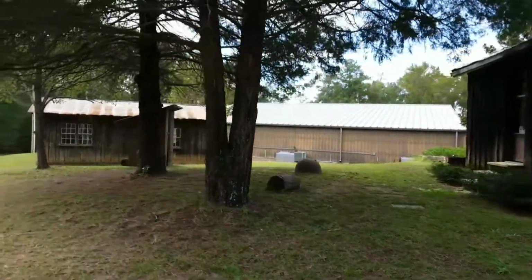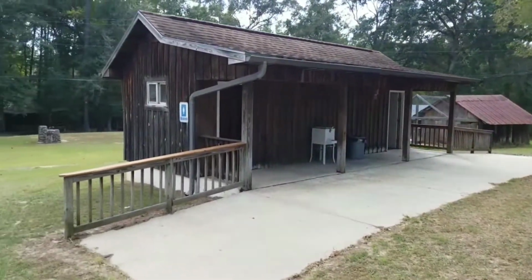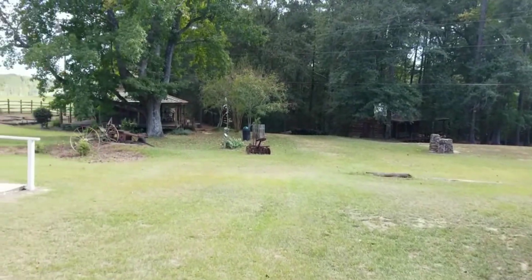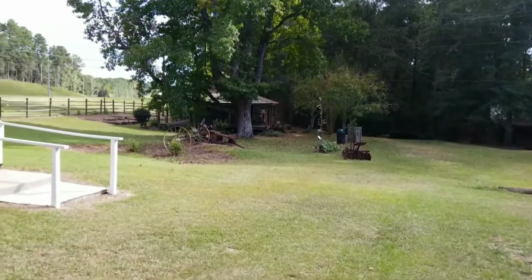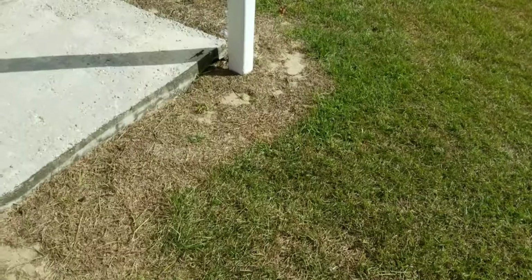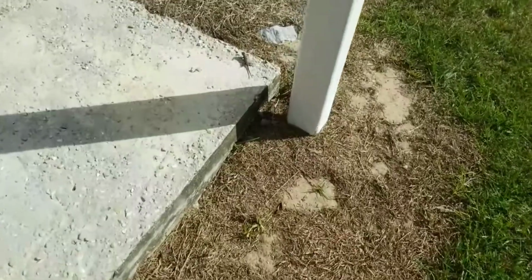I was wrong. Grounds here are pretty massive. They're actually almost large enough where I should probably be on my Segway. Look, a schoolhouse. Little baby Fred. Hey, guy.